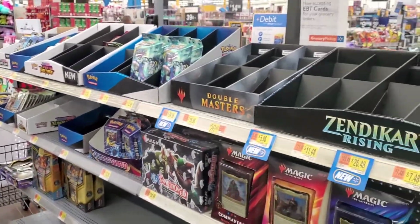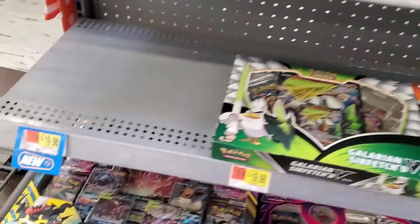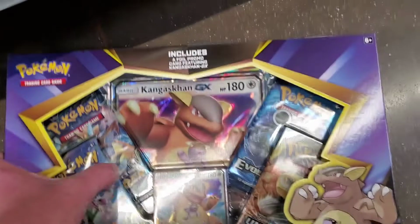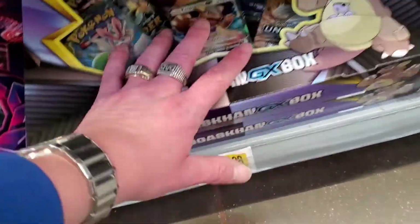Let's get the wide view here. There's Cassie. And as you can see, look at all these boxes down here. Got the Galarian Sirfetch'd, and check out these that they have in here, guys. These are usually always a buy on sight, with the two Unbroken Bonds. You got the Evolutions and then the Lost Thunder, whatever, that's whatever. But this box is fantastic value, even at 20 bucks.